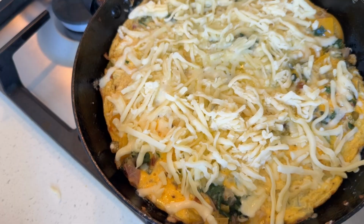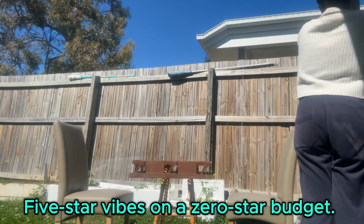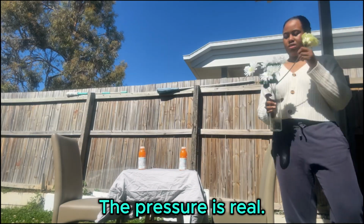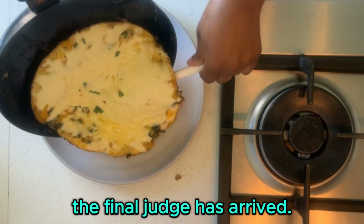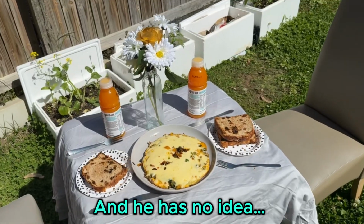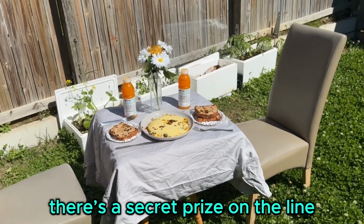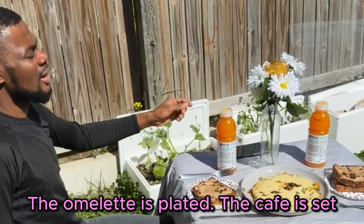While the cheese melts, it's now my turn to set up for the garden cafe before the omelette is ready. 5-star vibes on a 0-star budget. The pressure is real. But presentation matters because the final judge has arrived and he has no idea there's a secret prize on the line. The omelette is plated, the cafe is set.